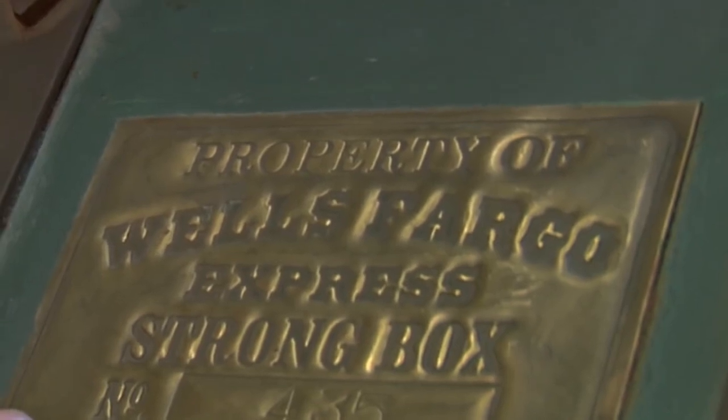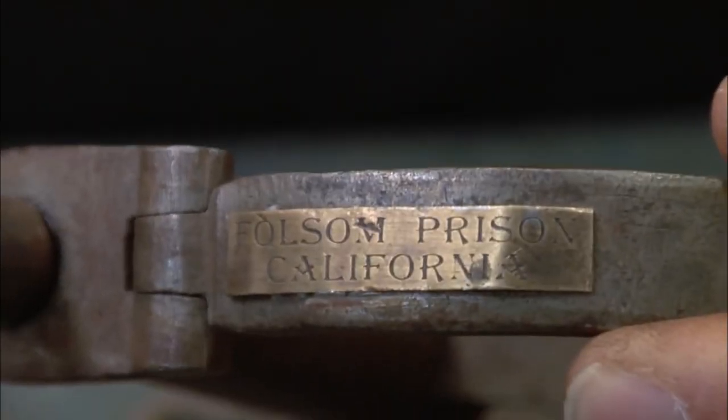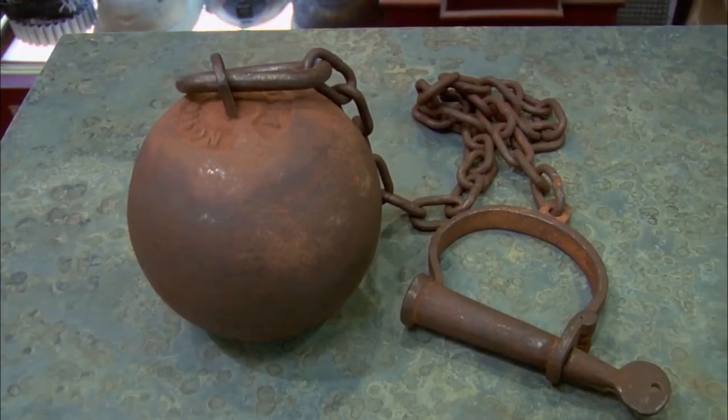At first, everything seemed fine. The items had a certain charm that made them appear valuable and significant. However, when Rick took a closer look, he noticed something odd about the handcuffs. The chains on the handcuffs appeared to be made with modern electric welding techniques, which were not used in the time these items supposedly came from. This was a huge red flag.